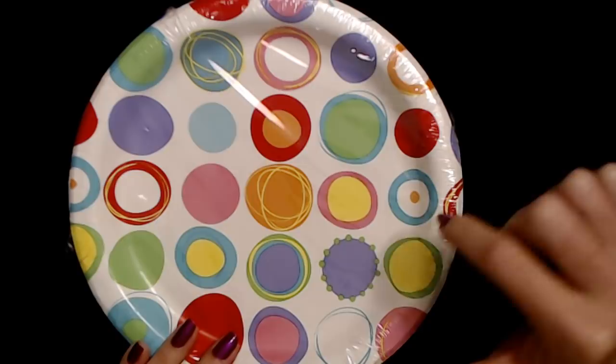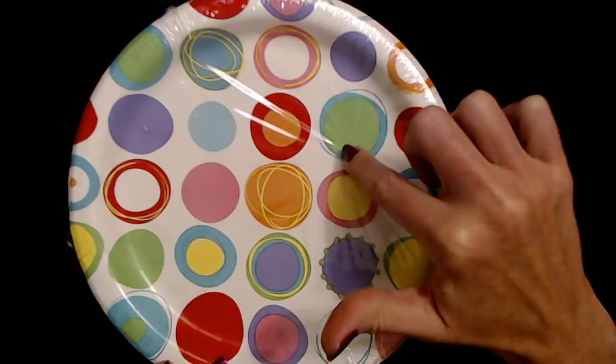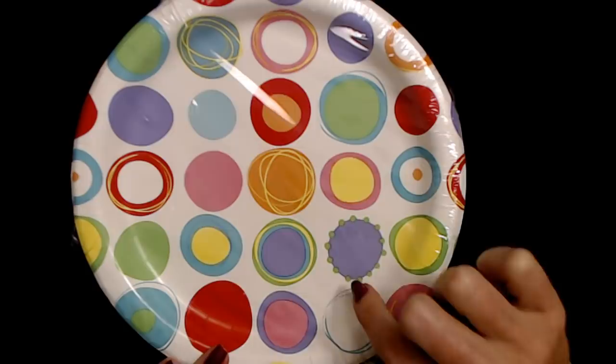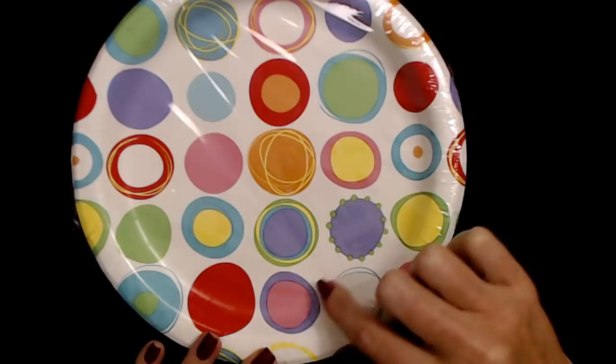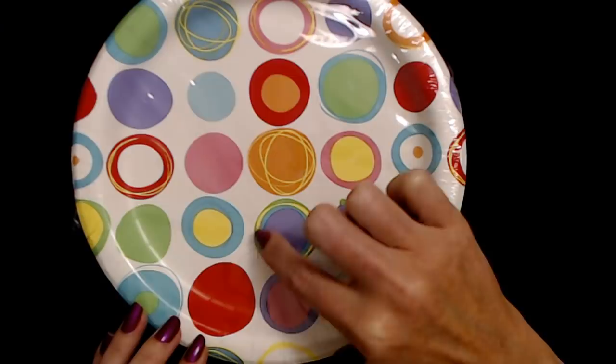This one is green on the outside, and then yellow, pink, blue on the outside, and then green, pink on the outside, and yellow. This one has little tiny green circles all the way around, purple. And this one is just blue. Purple on the outside, pink on the inside, it's a little yellow circle. Green, yellow, and blue on the outside, purple in the middle.